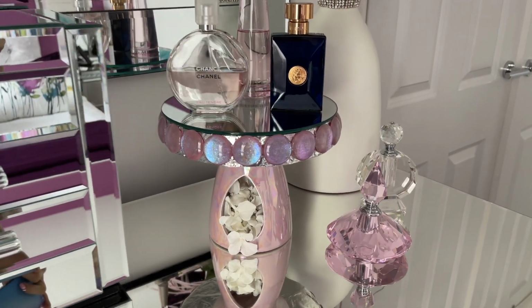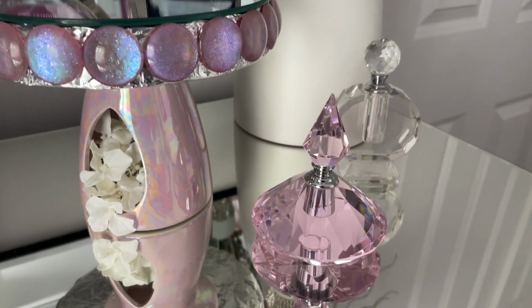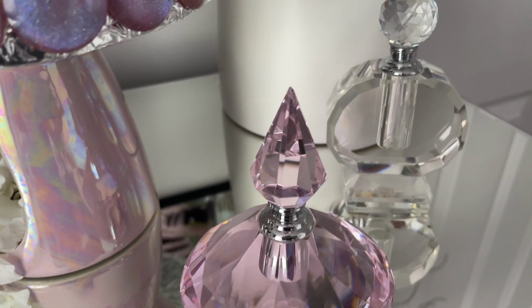Pink crystal bottle is from a local charity shop and it was only £5, and the clear one is from Home Goods and I paid $10 for it.